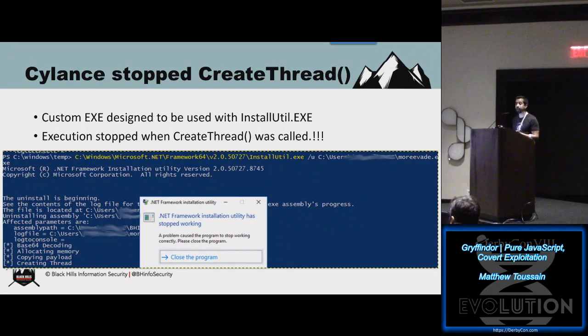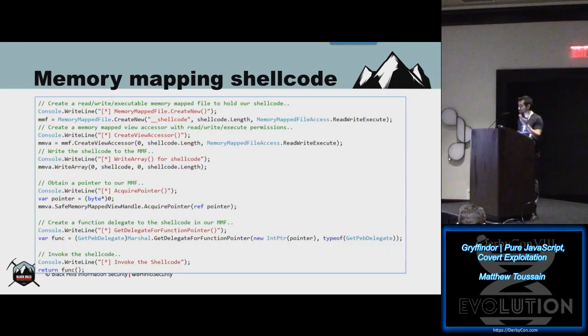Cylance had a behavioral-based detection mechanism that essentially would trap on Meterpreter when Meterpreter made a call to create thread. This isn't really going after the behavior, the existence, or the what is of Meterpreter, Metasploit's backdoor. This is going after a very specific call. This is very much a signature. Swapping that call to memory mapping and memory mapping the shellcode before invocation bypasses Cylance. I haven't done this quite recently, but talking to Geoff, I'm pretty sure this still works today. And you're bypassing an antivirus vendor that way.